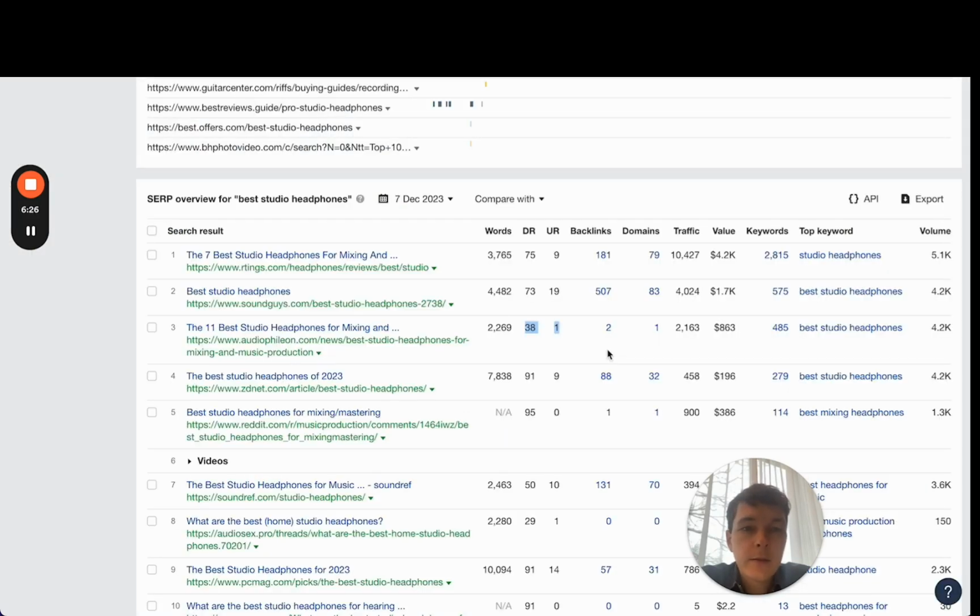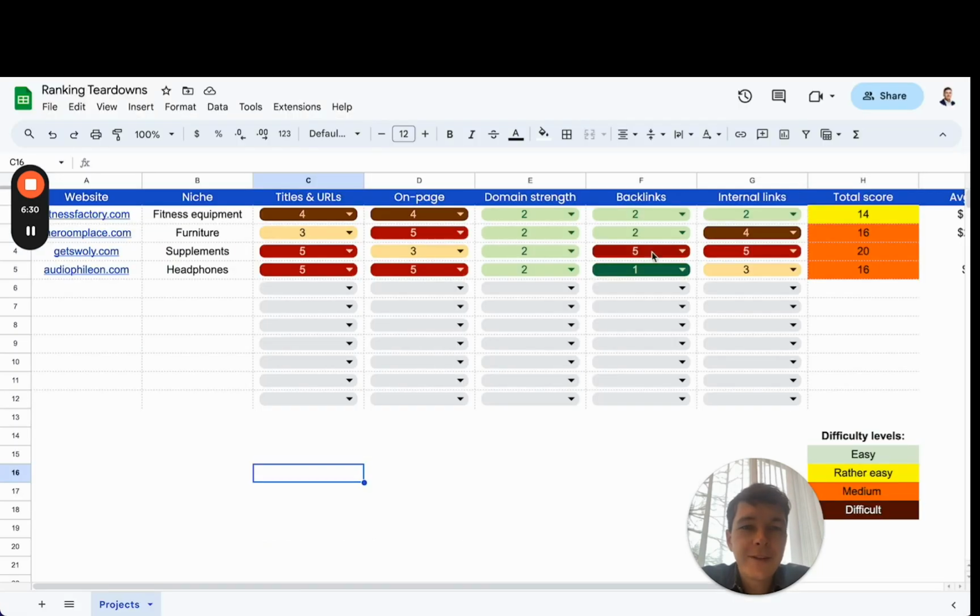And backlinks, as you can see, they only have one backlink. So yeah, I'm just going to score it a 1. So they're not doing a great job on the backlinks front.